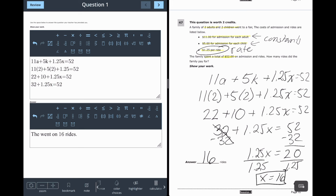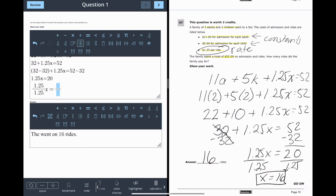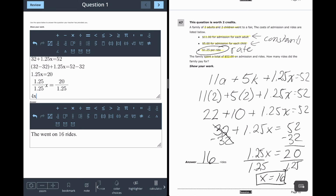And now here was the part where, how do we show the subtraction in zero pairs? So I'm going to use my parentheses. 32 minus 32 plus 1.25x is equal to 52 minus 32. And now I get 1.25x is equal to 20. Now let's see how this looks. 1.25x divided by 1.25 is equal to, I'm going to do the same thing on the other side, 20 divided by 1.25. So yeah, that actually looks pretty good. So I'm going to be left with x, I want the little x, is equal to 16 rides. Done. This was not too bad at all.